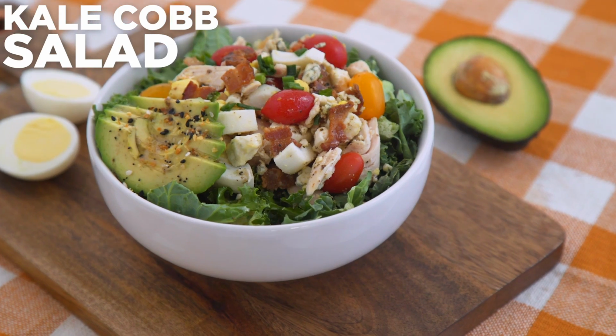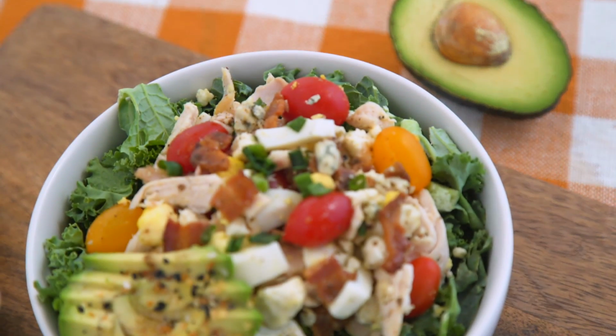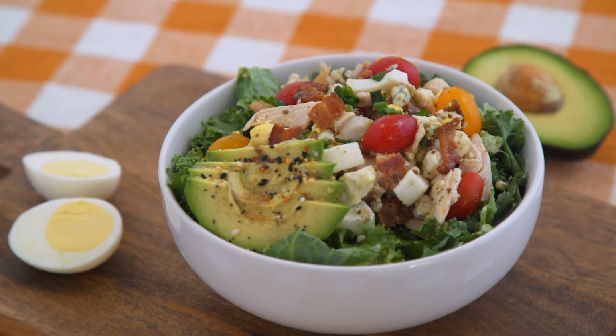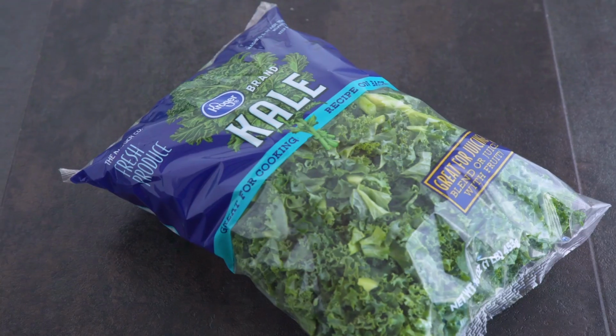It is about as easy as can be to make a kale Cobb salad. Now, I was never a salad person, but a few months ago, I went on a retreat where I ate salad every day for 10 days, and I realized that if you do it right, a salad can actually be super tasty. I am starting with kale.